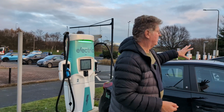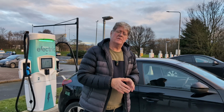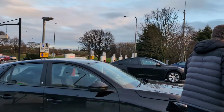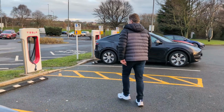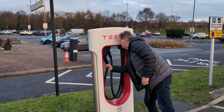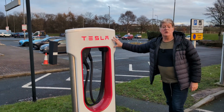Now, being a Tesla supercharger, there's only 6, and this is very rare for Tesla, 6 superchargers on the location. It's really rare. Just going to have a look at them and show you the cables on these. And here there's one that won't lock back in, so let's see if we can put that one back in. Yeah. Okay. So this is a V2 charger.